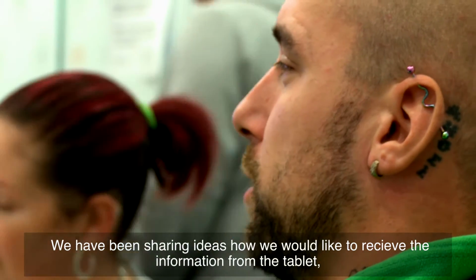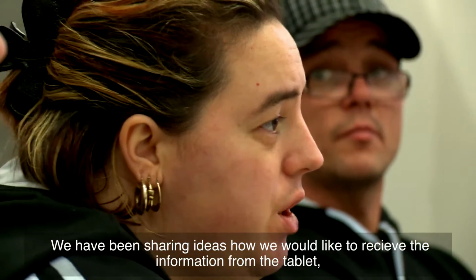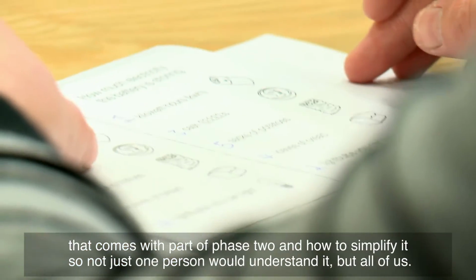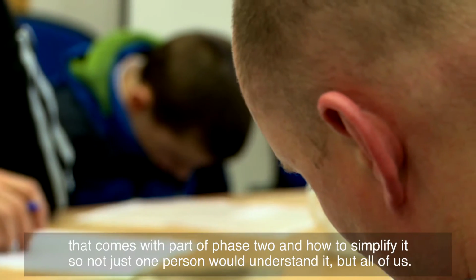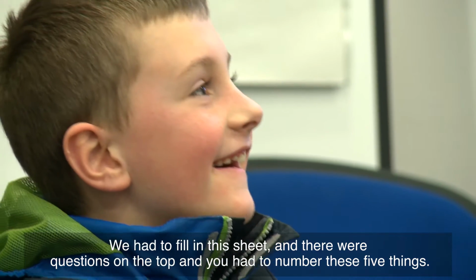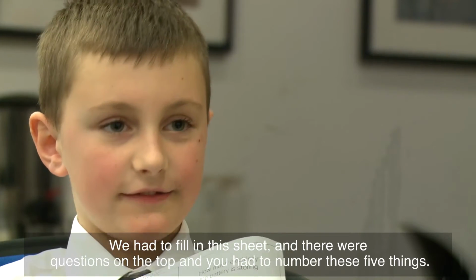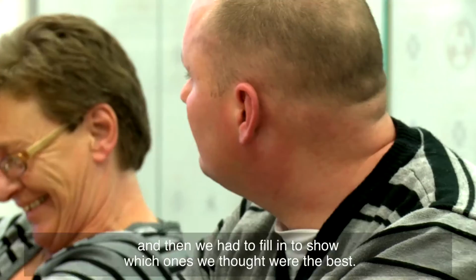We've been sharing ideas how we would like to receive the information from the tablet that comes with part of phase 2, and how to simplify it so not just one person would understand it, but all of us. Do you want that information displayed? We had to fill in this sheet, and there were questions on the top, and you had to number these 5 things, and then we had to see which ones we thought were the best.